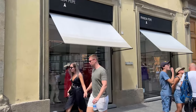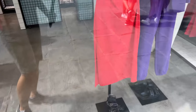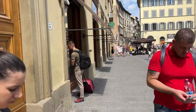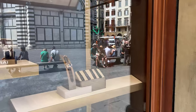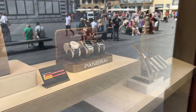Patrizia Pepe, it's another shop. Let's take a look at the products they have. As you see, the prices you can find here, but I don't know if you can see that or not, but we cannot say it's very good because of the reflection of the sun. Maybe at night we'll come back and take a video of this part. Maybe. Panerai, it's another shop where you can buy watches.